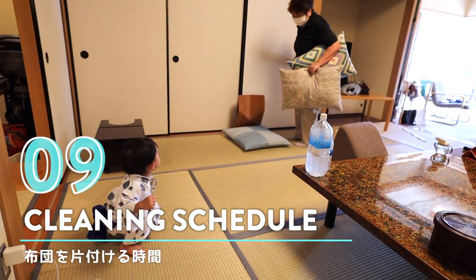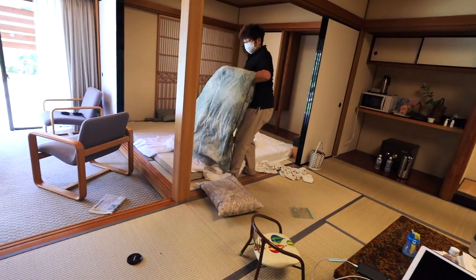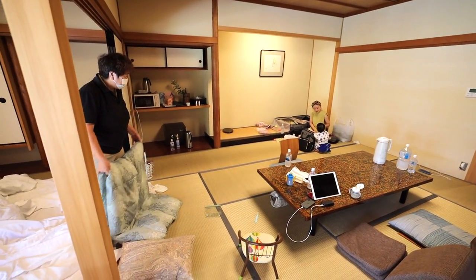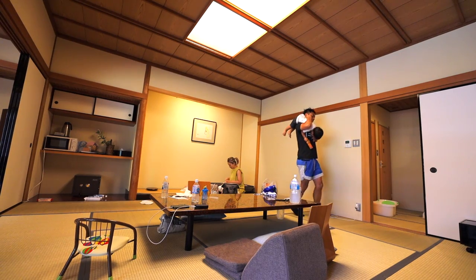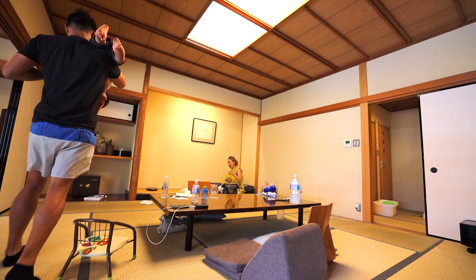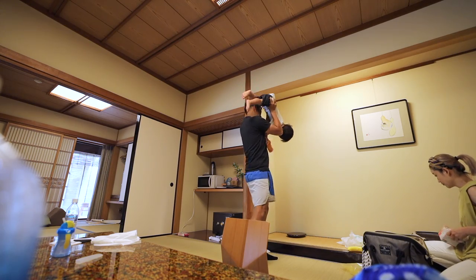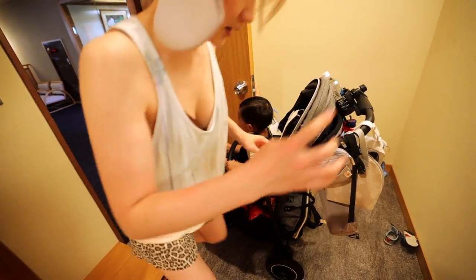And tip 9, cleaning schedule. In a Japanese ryokan, bedding staff come and put away futons in the morning. They do this so that guests can use the room during the day, especially if you're staying in one room. You might want to check the cleaning time in advance so you can plan your baby schedule accordingly. In our case, Wolfie doesn't take a morning nap anymore, so it doesn't affect us so much. But parents with a little one that requires a morning nap should coordinate with the hotel.